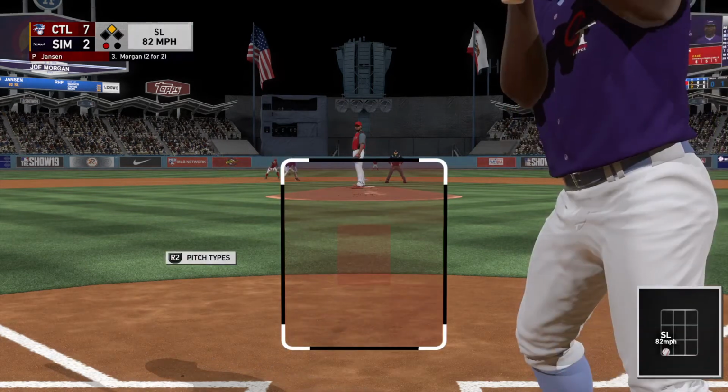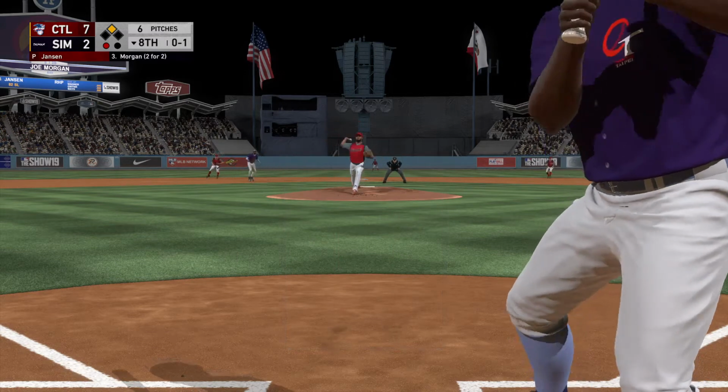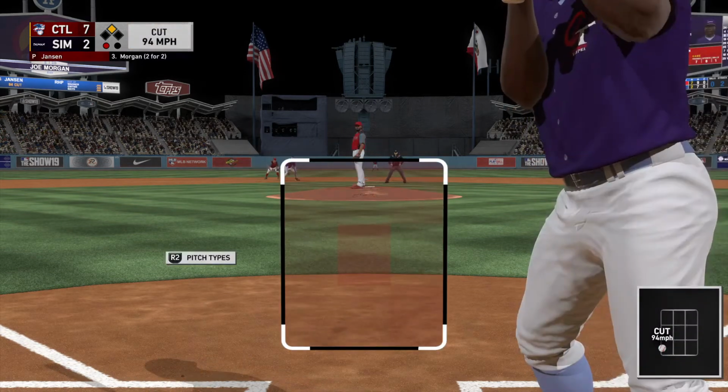Now the slider gets the call in the bottom part of the zone. Hey, this guy's pitching pretty well as we're rolling into the late innings. It's interesting, though. His first pitch strike percentage, less than 40% so far in this one. Behind 0-2 now.